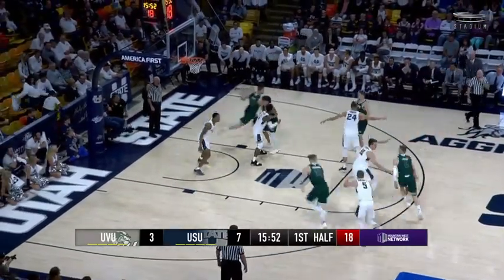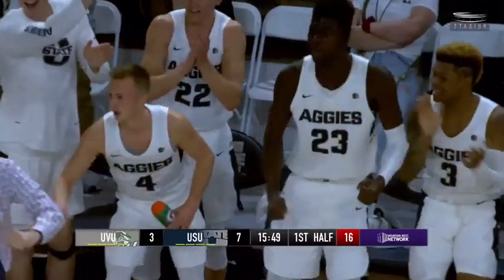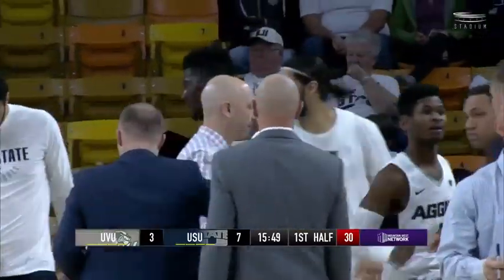Now goes over to Jake Toulson, top of the key, tries to penetrate, can't. Goes into the right corner, nobody home, out of bounds. A turnover, and our first timeout. It's Utah State with the early 7-3 lead over UVU. 15:49 left to play here in the first half.